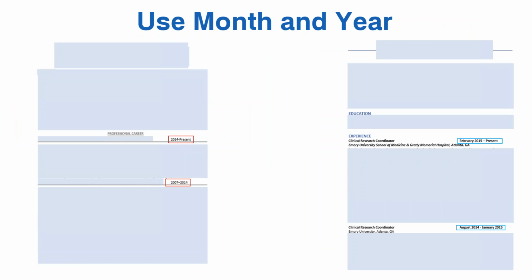I've referred to this before, and Julie and Amanda mentioned this in their presentation. Use month and year. The woman on the left did not use months and year, and when I asked her why not, she said, I think it's much cleaner. And I said, you realize that it's on LinkedIn anyway. If you put your work in LinkedIn, they will make you put a month and a year in. So again, don't make me do your work for you.